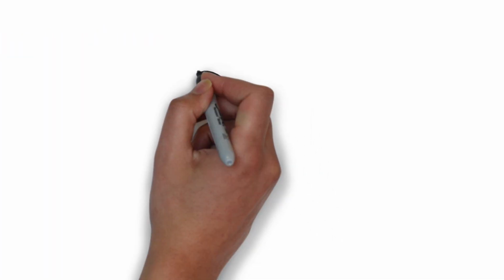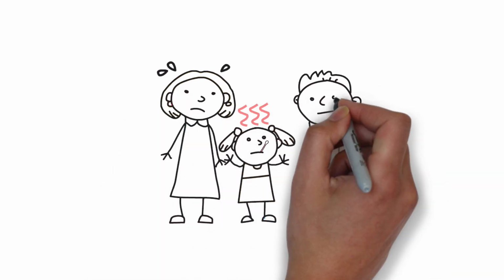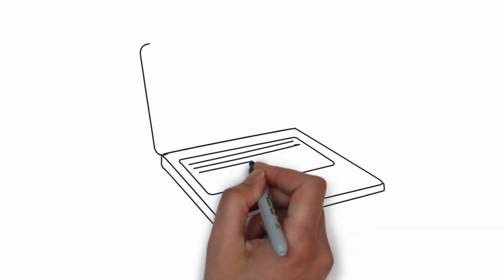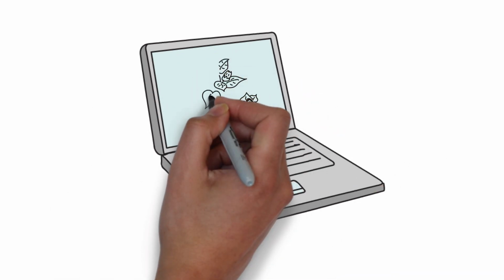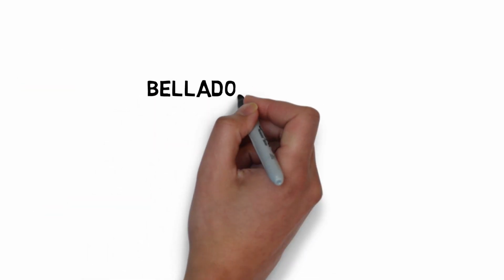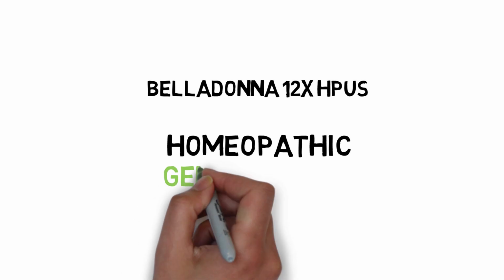At some point, our kids will get sick, and when things go wrong, we're going to search for answers. All parents want to make sure the medicine we give our children is safe. And when you see an ingredient like belladonna, it's a natural instinct to search the web, find information, and possibly jump to conclusions. Even doctors can make this mistake. But when the ingredient says Belladonna 12X HPUS, that means it's homeopathic and is made to be gentle and safe.